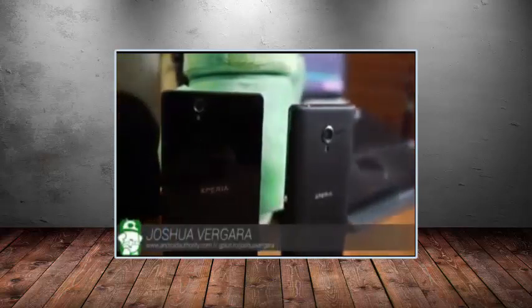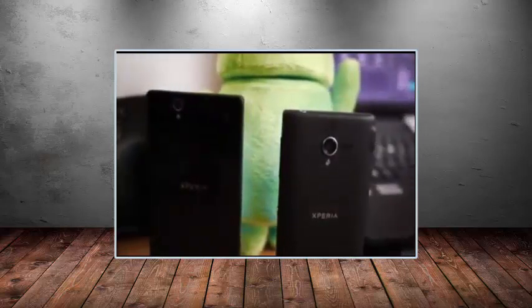What's going on, everybody? Today we're comparing two phones that, for the most part, are exactly the same. This is the Sony Xperia Z versus the Sony Xperia ZL.